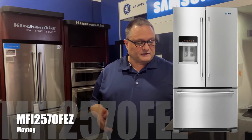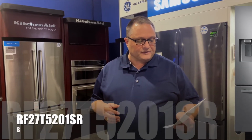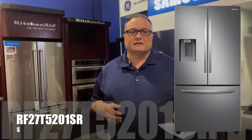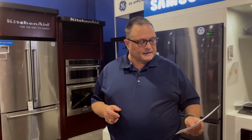Maytag. Maytag is a brand that we don't see a whole lot of, but it's still out there. It's still very strong. MFI2570FEZ. Price is $26.09 through most of October. Samsung has the next one, RF27T5201SR for $20.69. By the way, have you noticed that in the model numbers, typically you'll get the size? So that's an RF27, that means it's probably a 27 cubic foot. But again, it's their basic 3-door model that really saves you some money.